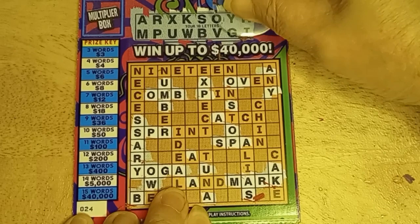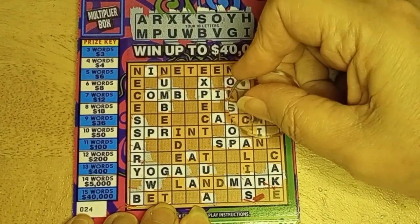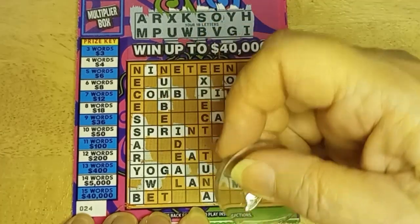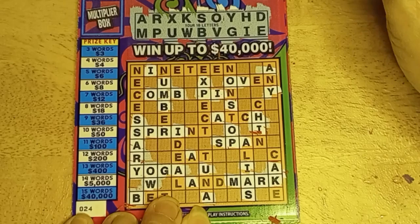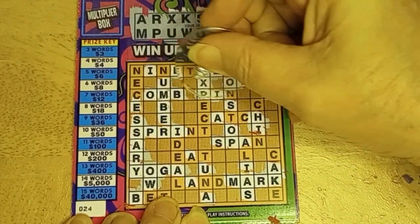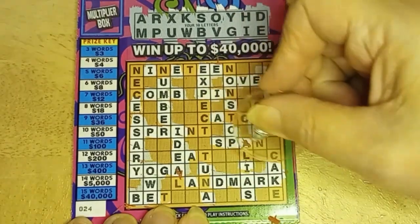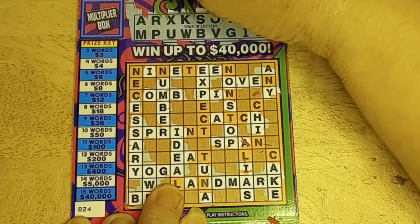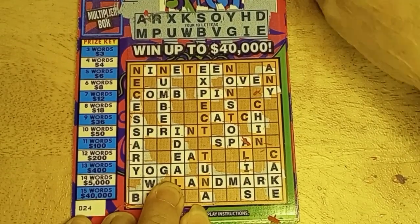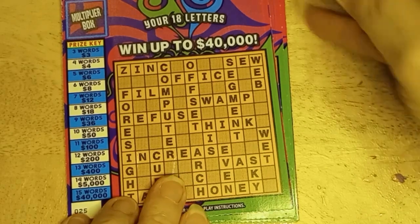Okay, need some other good letters here. H and I. I need N. N and T would be really nice. H and I. And what I get is D and E. E, E, E. D, E. Got O. O in yoga, two words is not a winner. And we've got MSG. That's a seasoning. It's not letters for a winning card.